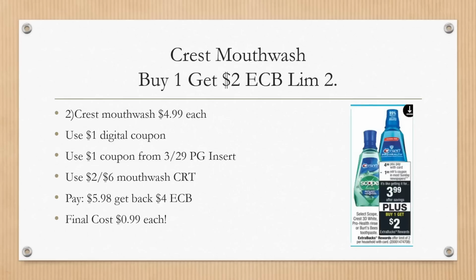Crest Mouthwash. This is on the larger 1-liter bottles. They're on sale for $4.99 next week. And when you buy one, you get a $2 extra buck. It is a limit of 2. So what I'm going to do is buy 2 of the Crest mouthwashes. They're $4.99. Use a $1 digital coupon. Then we're getting a $1 coupon in our P&G insert that we're going to be getting on Sunday. If you have a $2 off of 6 mouthwash CRT, make sure you put that in there as well. You'll pay $5.98, get back a $4 extra buck because we are doing the deal twice. So $2 extra buck per mouthwash that we're buying. Final cost would be $1.98 for both, or just 99 cents each. So definitely a great deal because these are the large 1-liter bottles.